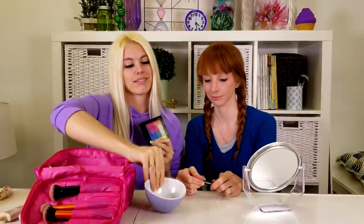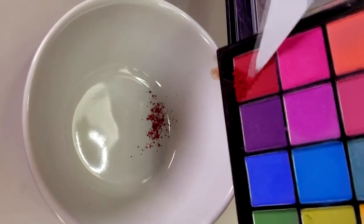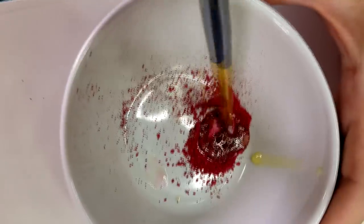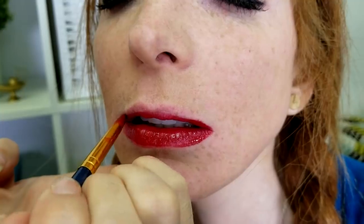Before running to the store, did you know you can create your own tinted lip balms? First, choose the color that you like. For me, it will be red. Scrape it over a small bowl to obtain a fine pigmented powder. Then add a few drops of olive oil and mix well to get a beautifully creamy balm. That's it, all you have to do is to apply it with a lip brush. And here's the result. Magnificent.